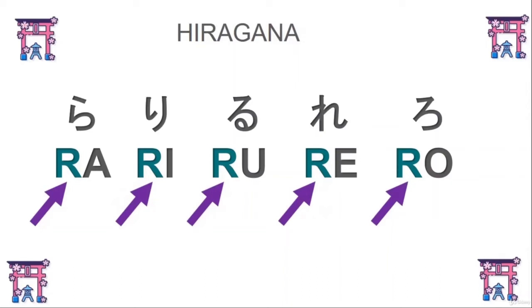So we have ra, ri, ru, re, ro. Pay attention here that the R sound is not as harsh as in English, so it's not like R, but it's very soft, in between L and R. So like ra, ri, ru, re, ro. It's quite soft, okay? So let's start off with ra.